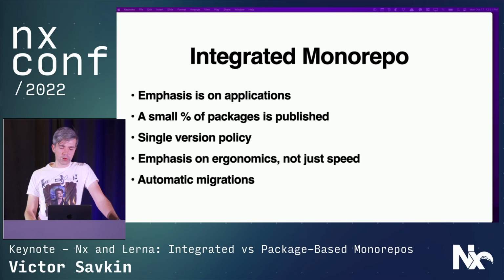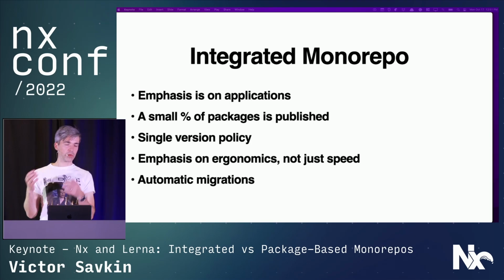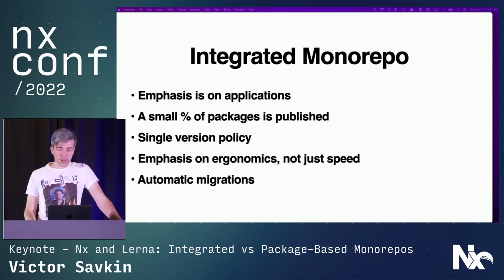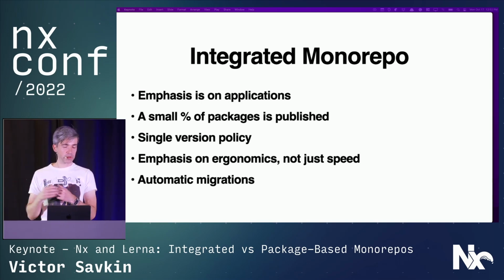And there are a few key points that this style we think is good for. The first one is there is an emphasis on applications. So it's not just on building packages. You're actually building things that run on a server or in a browser, right? Some percentage of packages can be published to, say, Nexus or the NPM registry, but it's not a large percentage. So most packages in this style of monorepo are consumed from within the monorepo, right? They're there not to be published, but for the purpose of code reuse, performance, just structuring code, factoring code into better units, etc.